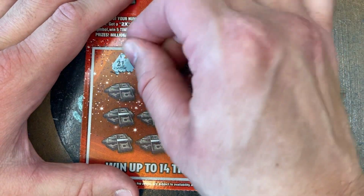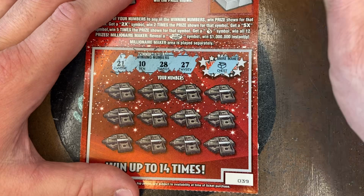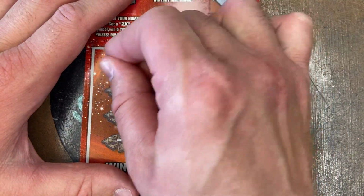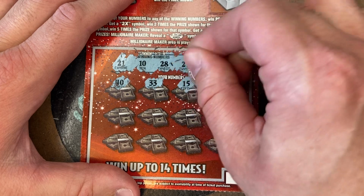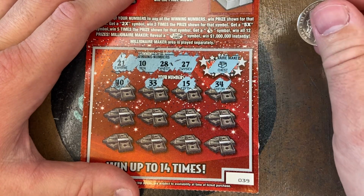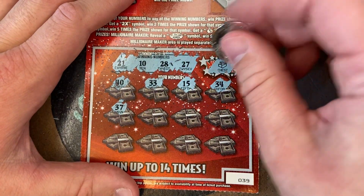Winning numbers are 21, 10, 28, and 27. All right, we need 20s. That's what we need. Come on, 20s. That is not a 20. That's a 40. That's a 33. That's not a 20 either. That's a 15. Nope. 34. No 30s. We need 20s. 37. No 37.